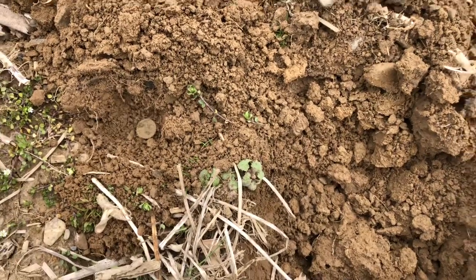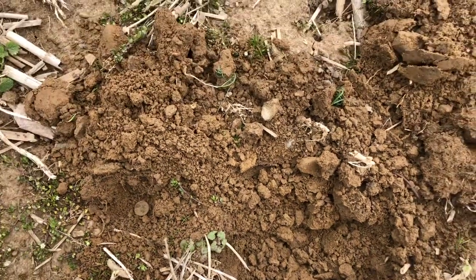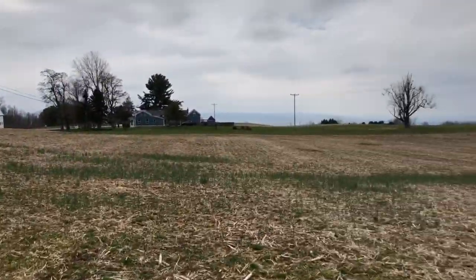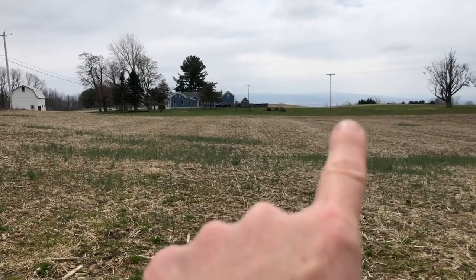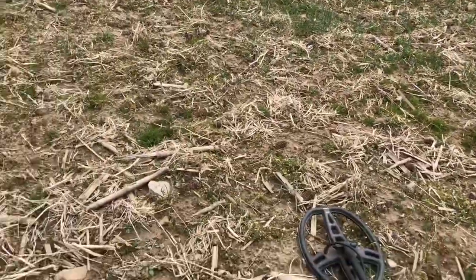Well, I decided to go up the road past the house that still exists here. I think this might have been where the schoolhouse moved to. I'm not sure, but I'm way over the hill there when I start. So I'm way up here, and I got a pretty good signal.